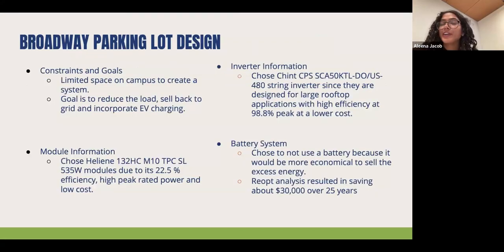Next slide, please. So for the Broadway parking lot, we did have a few constraints as well as goals that we wanted to achieve. A constraint of ours is the fact that since we are in an urban setting, we do have limited space available on campus to create a PV system. And a goal of ours is to reduce the load that we have. And since our energy production is higher than the energy consumed by the building, we do plan on selling the excess energy back to the grid so that Con Edison can give us some credit.